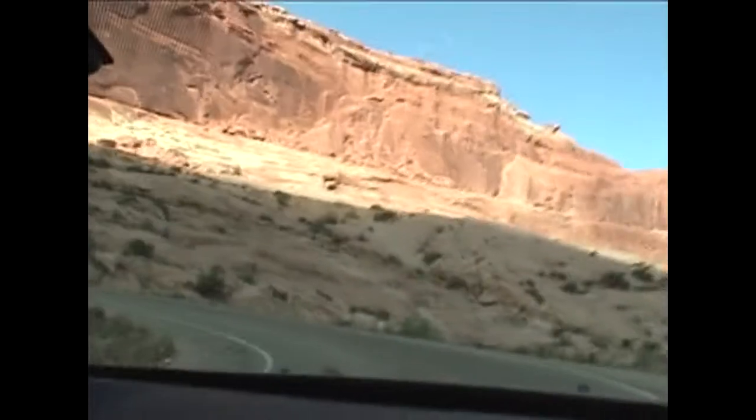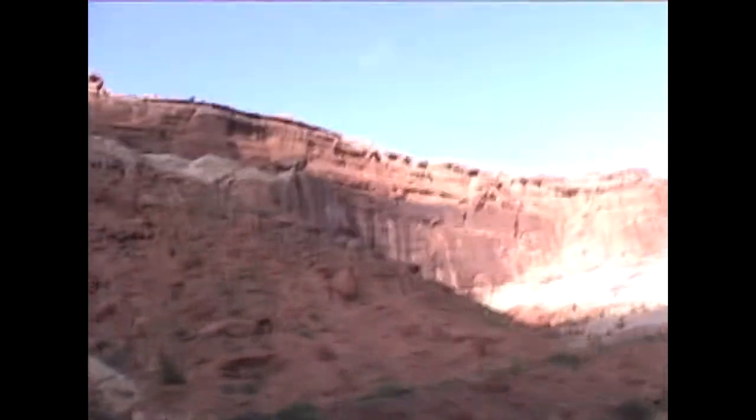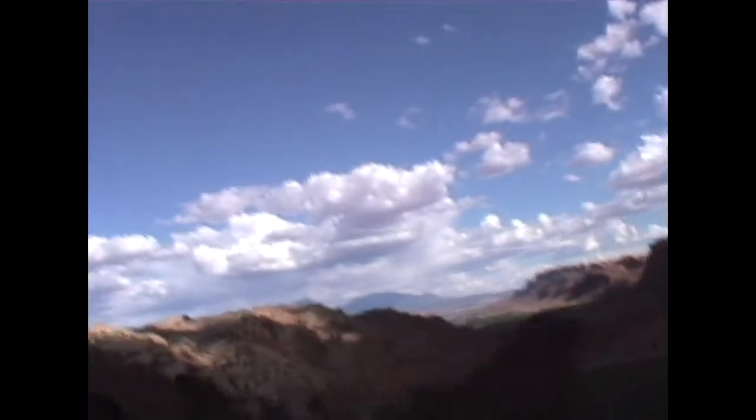Well, we're heading up to the Arches, and man, this is one big, big, big piece of rock. And the road is narrow. 15 miles an hour. What a road. Look how close we are to the rock falls. And look at all the fallen rock. Yeah. And we've said a prayer that they won't fall on us while we're going by.